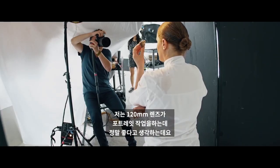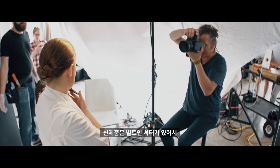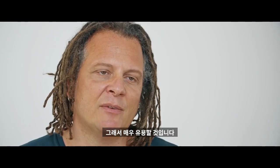I like the 120 lens because it's great for portraiture as a macro lens. It's sharper than a regular lens would be. The new one now has a built-in shutter, which obviously is a big advantage, and you can shoot above 125th of a second, so it will come in really handy.